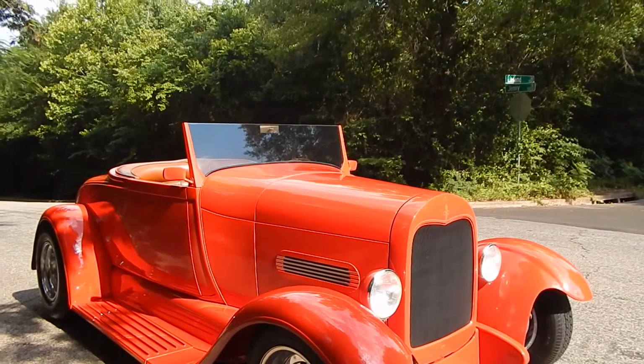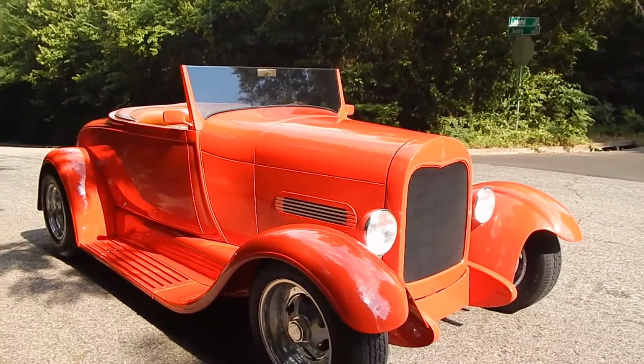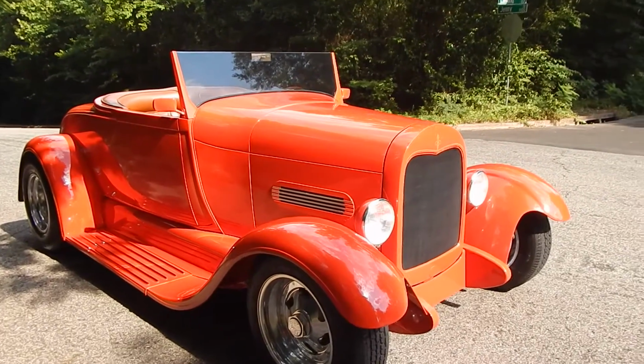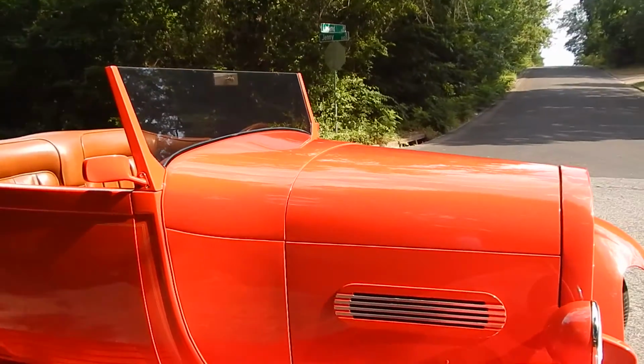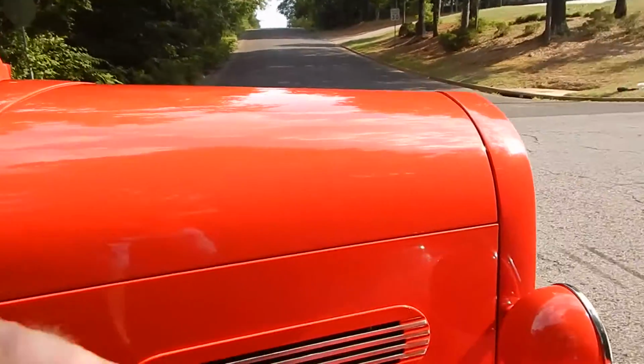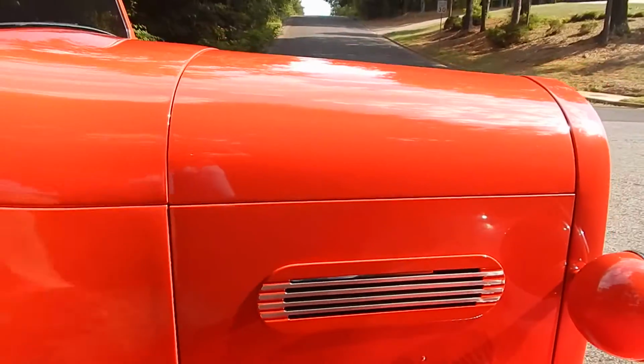The color on the car is Magoo Porsche Red Lacquer. It's a hand rub lacquer paint job that's held up incredibly well. There are a few minor areas that give it character. There's a small blister on the side of the hood here, which is easily fixed with its red lacquer. It's easy.